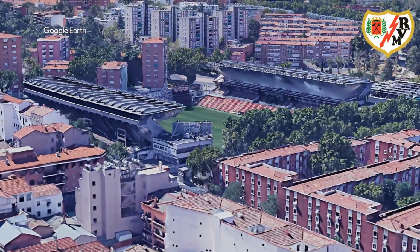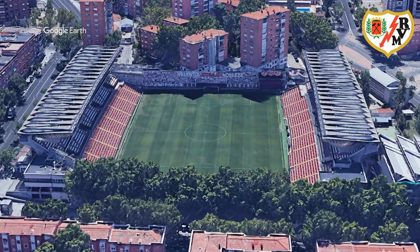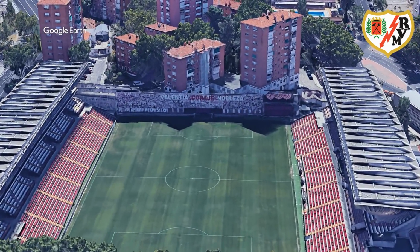It's a rustic old football ground that's far from being state of the art, but it's not too bad. It just kinda sucks that you have to keep asking your neighbor to throw the ball back though.